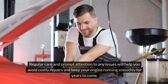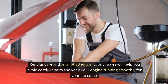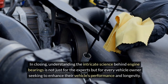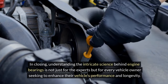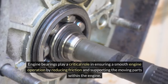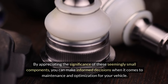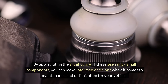Regular care and prompt attention to any issues will help you avoid costly repairs and keep your engine running smoothly for years to come. In closing, understanding the intricate science behind engine bearings is not just for the experts but for every vehicle owner seeking to enhance their vehicle's performance and longevity. Engine bearings play a critical role in ensuring a smooth engine operation by reducing friction and supporting the moving parts within the engine. By appreciating the significance of these seemingly small components, you can make informed decisions when it comes to maintenance and optimization for your vehicle.